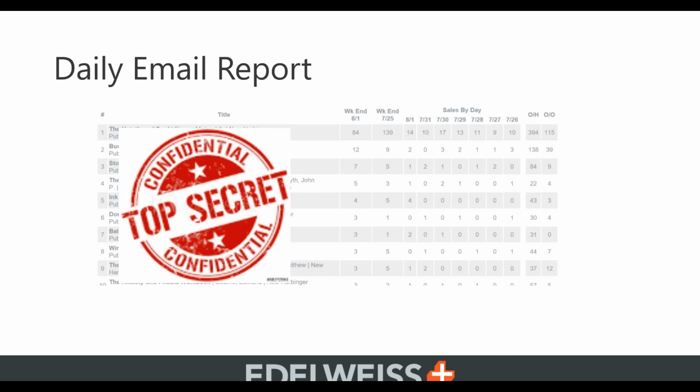So, as I said, you can see real-time, well, almost real-time, on-hand, on-order, and sales data. Like I said, we get this data every night for titles across the nation. And this is an example of that daily email report. That top secret stamp is because we don't share one publisher's data with another, and this might be a good time for me to say that this is data on your books. We're not giving you data on other people's books. That's why sometimes these demos are a little bit hard to do. So you can't see those titles, but for this publisher, this is the kind of thing you get.